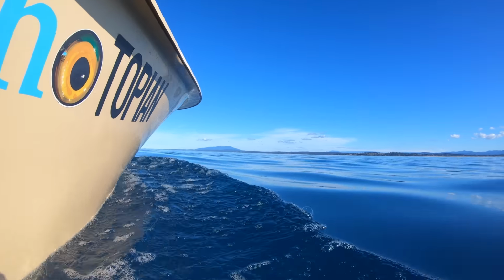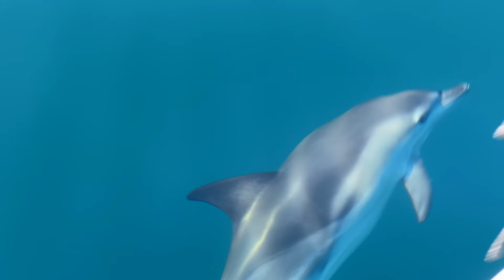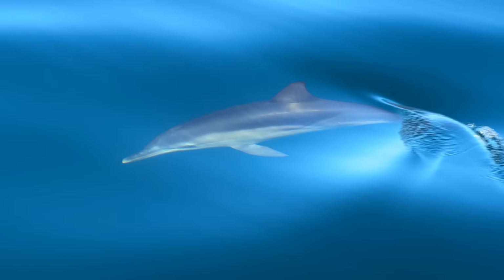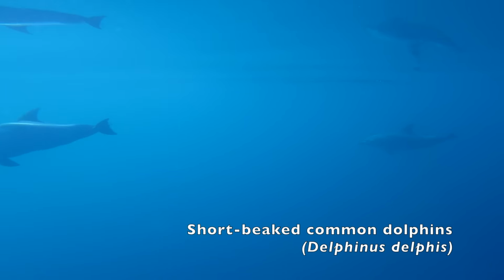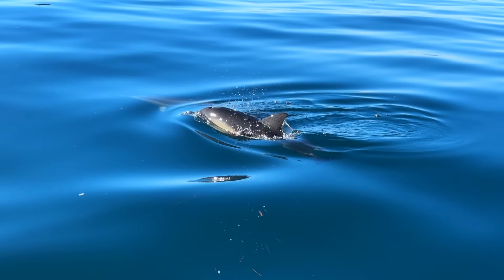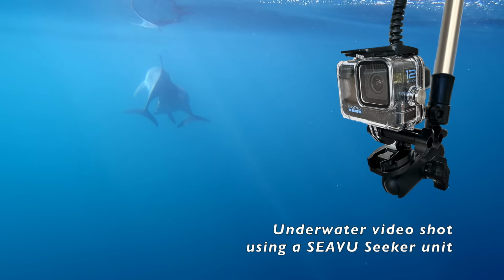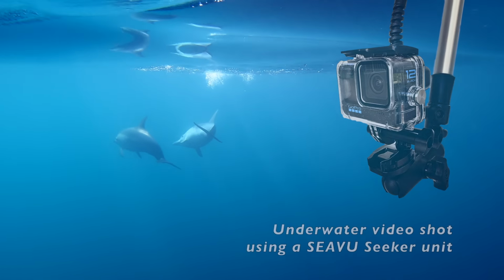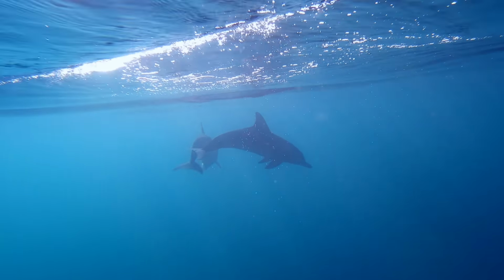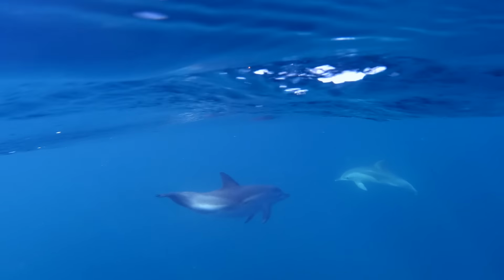But before we even reach our first fishing spot just a couple of kilometres offshore, we're blessed by the arrival of an escort of short-beaked common dolphins, riding the pressure waves of our wake and crisscrossing playfully in front of the boat's bow. I can't resist this opportunity to grab my new SEAVU Seeker underwater videoing setup and record some footage of these magnificent creatures in their watery element. I'm really loving this easy-to-use rig, and I can see myself getting some great content with it in coming years.